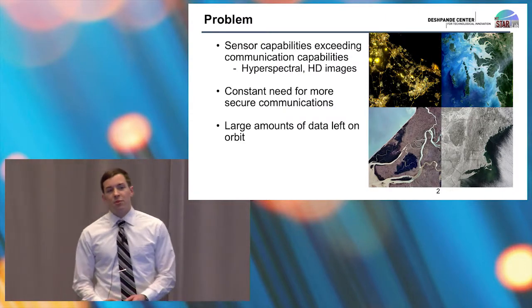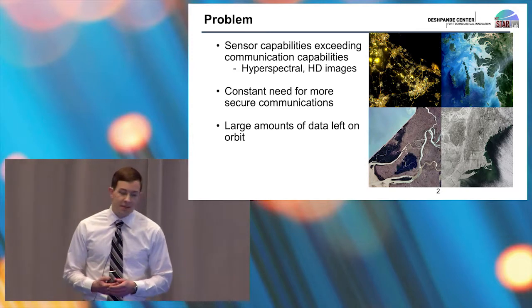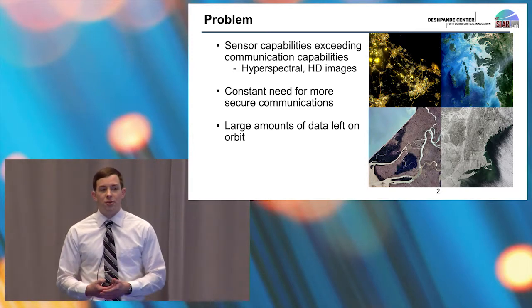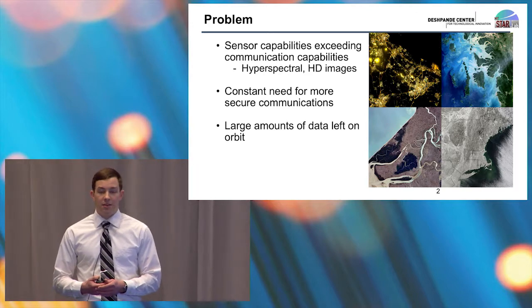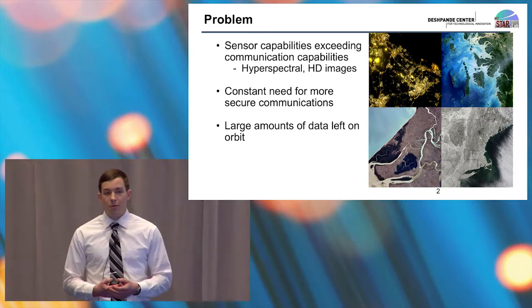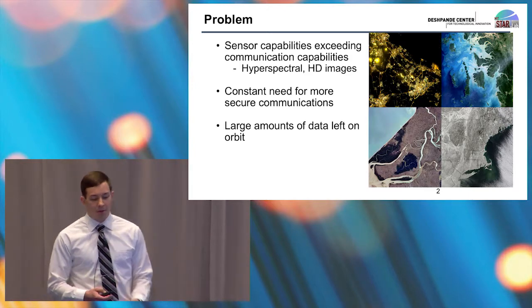So the problem exists where you have sensor capabilities that are greatly exceeding our ability to get the data down. Hyperspectral imaging, where multiple wavelengths are captured with these images, and high definition videos generate larger and larger amounts of data. So much data is on satellites in orbit that we can't get to Earth. And there's always a need for more secure communications. We're always trying to be more secure and not have our communications intercepted.